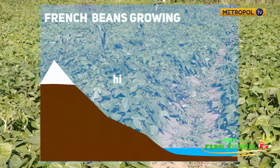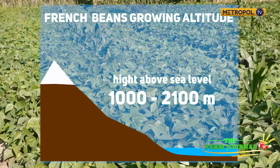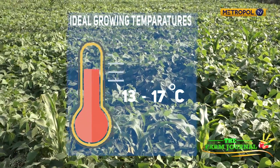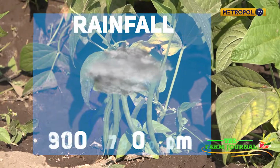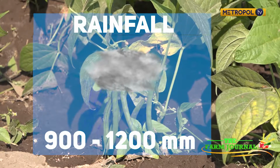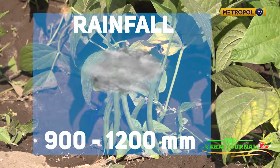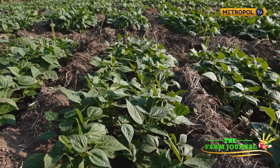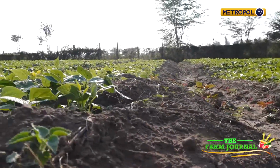French beans grow well at an altitude of 1,000 to 2,100 meters above sea level. The beans mature faster in warm regions. The ideal growing temperature ranges between 21 and 27 degrees centigrade. French beans require well-distributed rainfall of 900 to 1,200 millimeters per year. Excess rains and prolonged drought result in poor yield. And they grow well on well-drained soils, rich in organic matter, that are slightly acidic to alkaline with a pH value of 6.5 to 7.5.